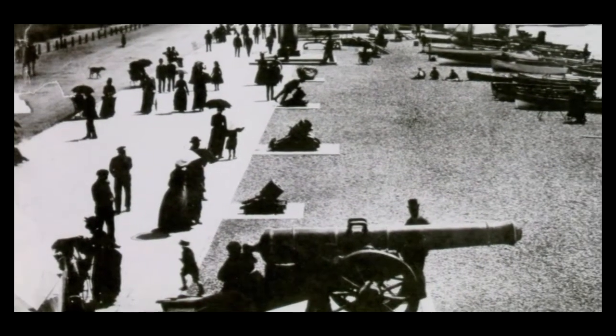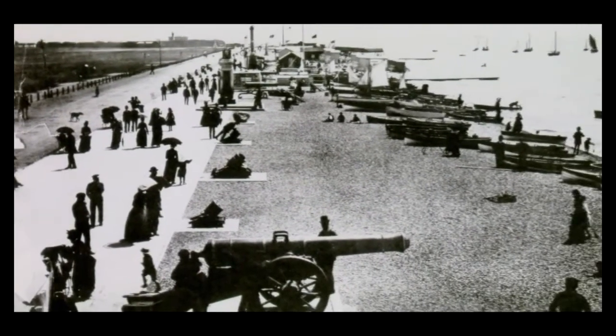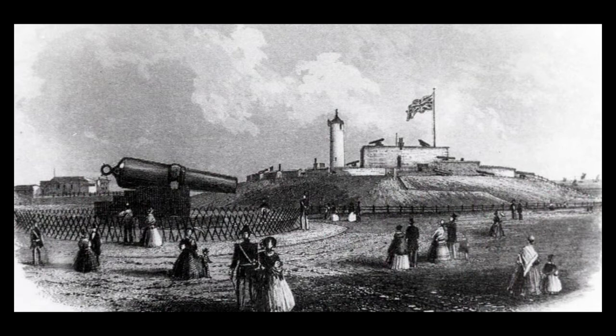Southsea Castle formed a backdrop as tourists strolled along the seafront or bathed in the sea. Yet the castle was still a working military fortress. People watched as the castle garrison carried out practice firings of the guns. Throughout the castle's history, there has been a fear that its defences would become weak and obsolete.